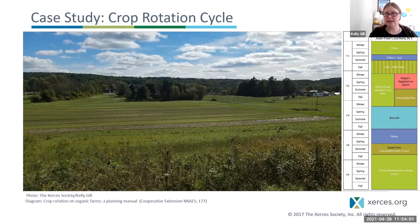So there was, in this case, broccoli, there was sweet corn, and then they used clover cover crops. And in other parts of the farm, they have hayland and then they rest fields as well. So a 5 year rotation here, and this map just shows the layout of that. And you can find more information on that in the crop rotation publication.